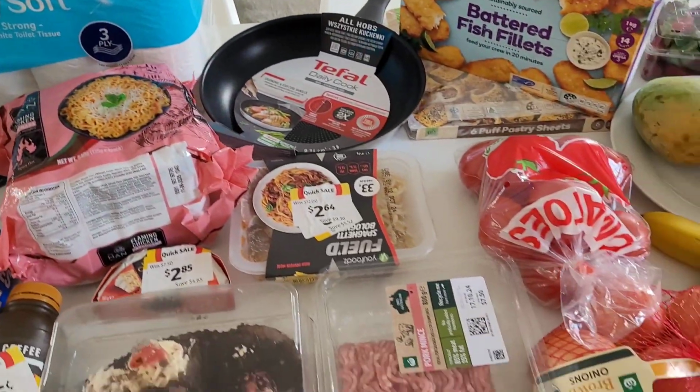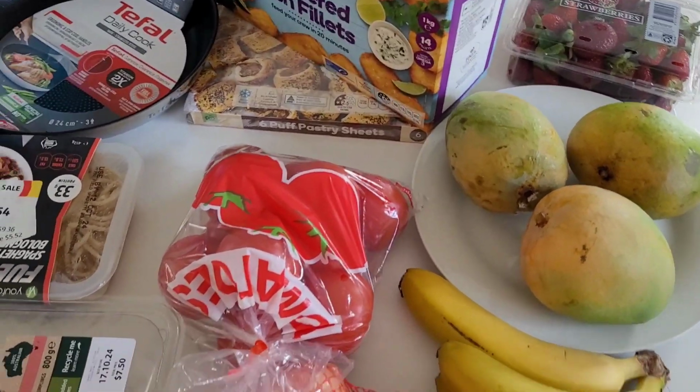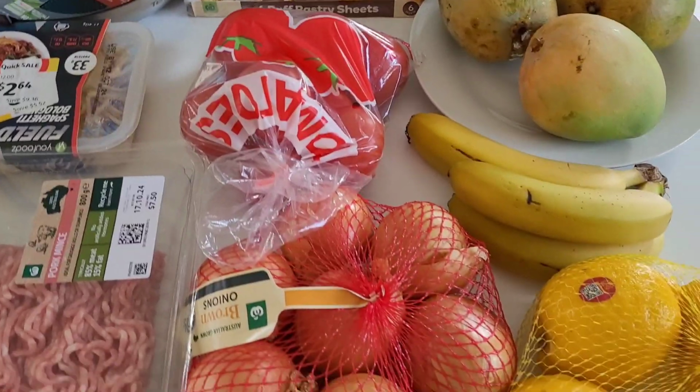I've got a pretty big top-up shop. I'll share everything with you guys, pricing and all. I went to Woolies, Coles and my local greengrocer.